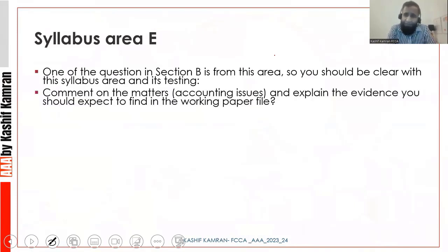Comment on the matters, accounting issues, and explain the evidence you should expect to find in the review of the working paper file. We know this is a very typical question you get from syllabus area E around evidence. Comment on the matters, and the matters are the accounting matters. And you comment on them, and then you explain the evidence you should be having in the working paper file, like a copy of something, notes of something, results of something. That's how you go down with evidence.